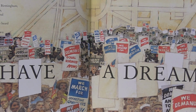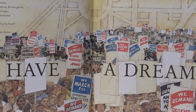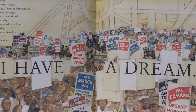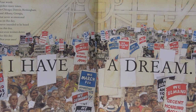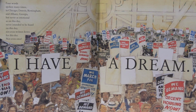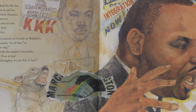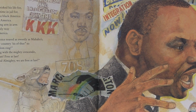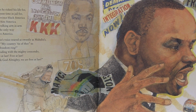Four words spoken many times in Chicago, Detroit, Birmingham, and Albany, Georgia, but never as emotional as on this day. Never intended to be heard on this day, not even written down for this day, not even once. "I have a dream." Words he risked his life for, and spent time in jail for, to convince Black America and White America that walking arm in arm was the only way to save America.